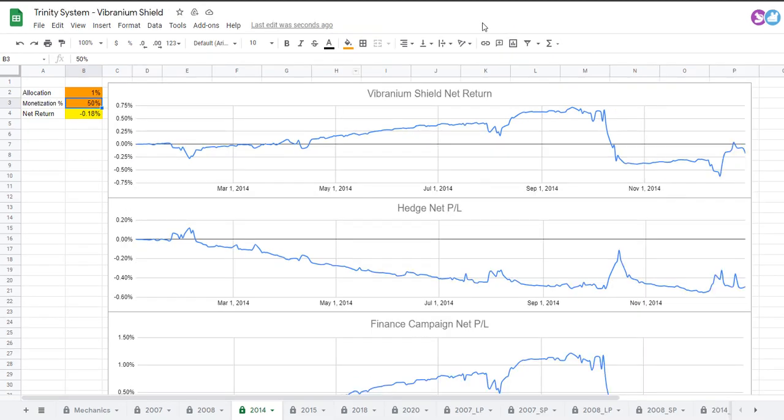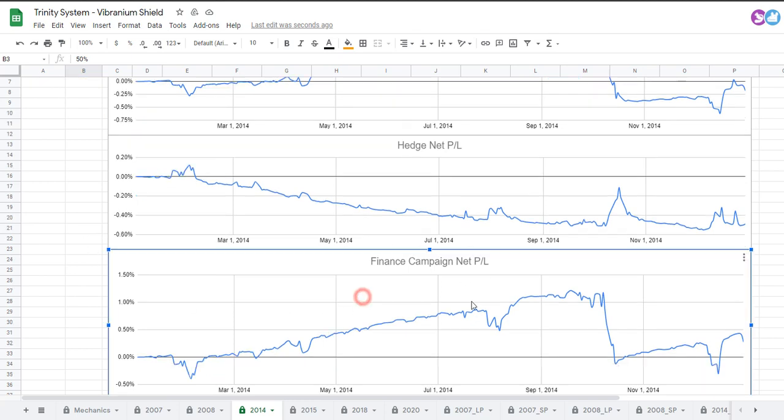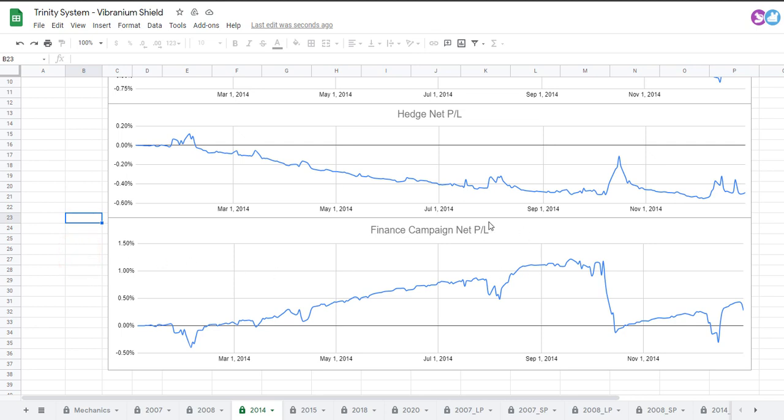So before I talk about the monetization, the net return, you'll notice that each of these tabs has three graphs. There's one called Vibranium Shield net return, there's the Hedge net return or net P&L, and then there's the finance campaign net P&L. So let's look at the bottom graph first, the finance campaign net P&L.